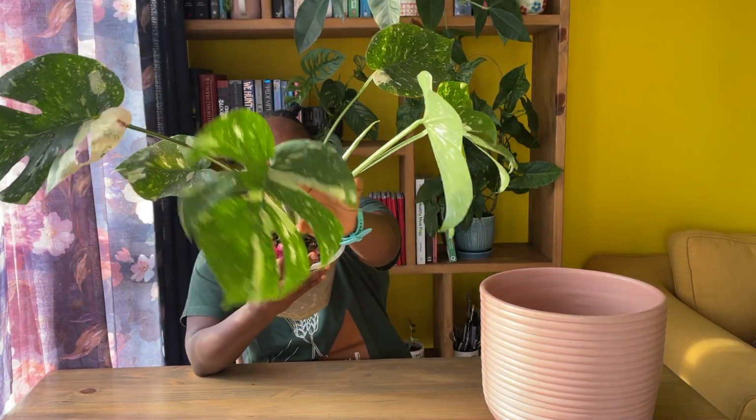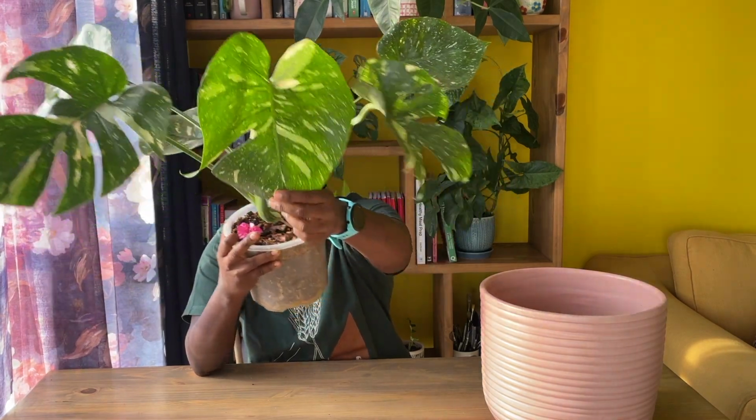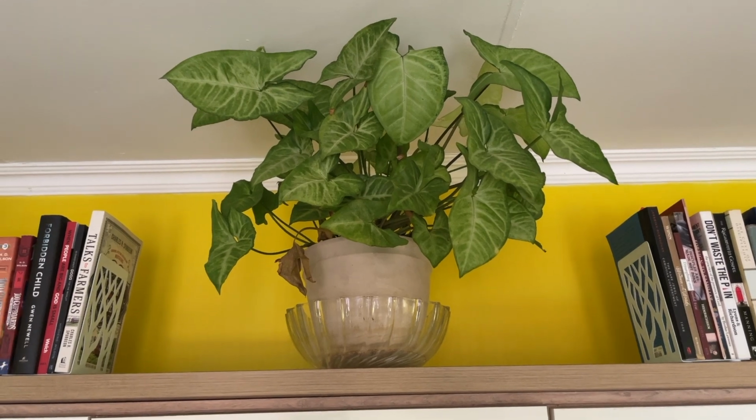These are the 2 plants. I mean, when it came, it was probably already pushing this one out. So this is fully in my environment, fully having a good time. And so, yeah, that's my Thai con. This is my Syngonium white butterfly.